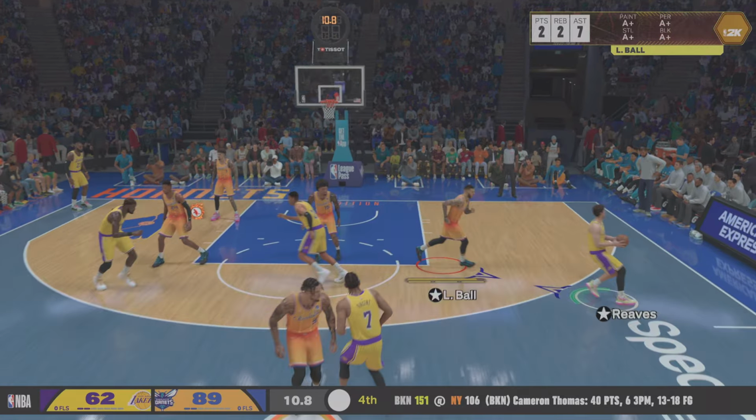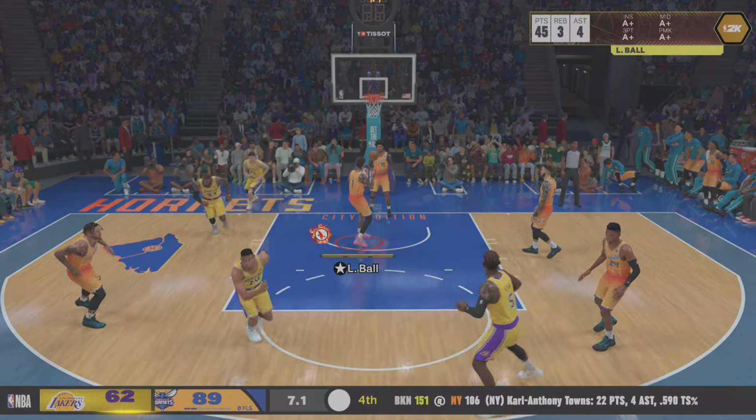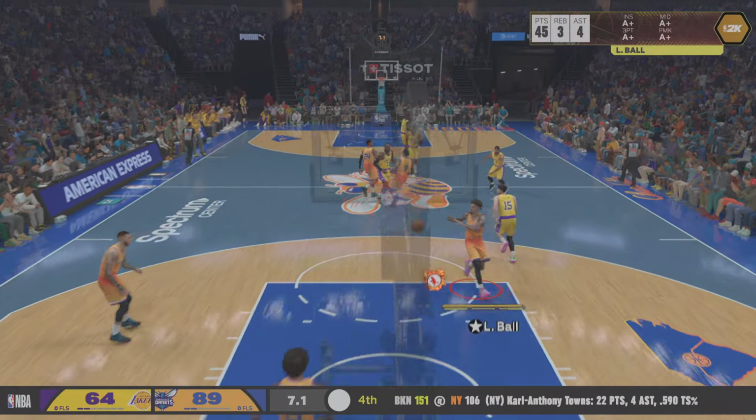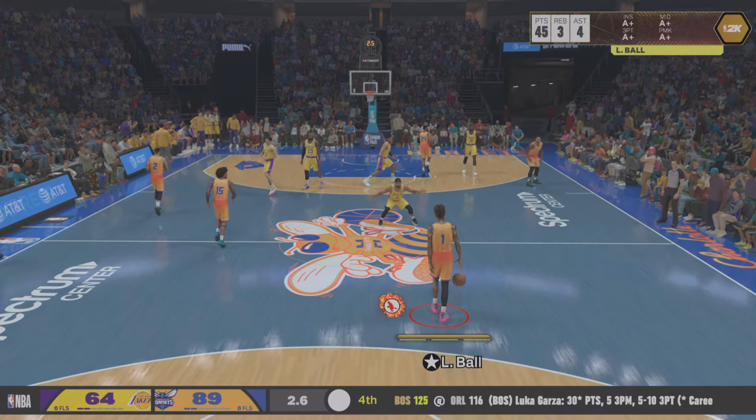Here's Vincent. He's covered by Ball. Here's Reeves. Makes it off the glass. Now, how about how he sets his man up there, runs him right into the screen, and then gets the basket.